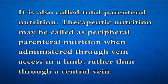Parenteral therapeutic nutrition is the feeding technique by intravenous route, bypassing the usual process of oral eating. The sick person receives a nutritional formula that contains nutrients such as glucose, salts, amino acids, lipids, and added vitamins and dietary minerals. It is also called total parenteral nutrition. Therapeutic nutrition may be called peripheral parenteral nutrition when administered through vein access in a limb rather than through a central vein. In the next section, we will see the major factors and procedures associated with therapeutic nutrition.